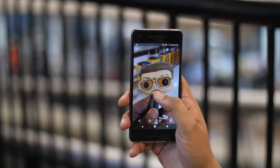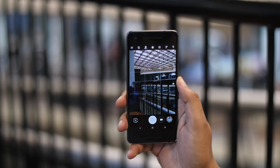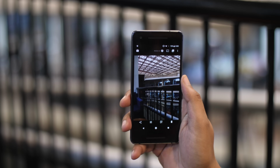There are other tricks too, like motion photos, which is Google's implementation of iPhone's live photos. When turned on, the camera captures 1.5 seconds of video, which is played in loop as a GIF when you press and hold on the photo.